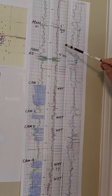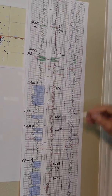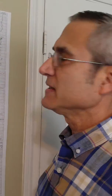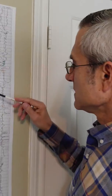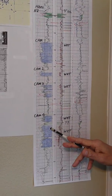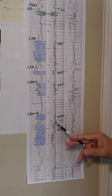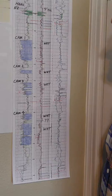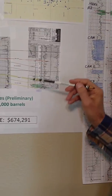The Marge 2 was our best target. We felt good about it, but it came in with 9 feet of oil, but the problem is that there's a black shale break right in the middle of the sand, which makes the sand not as thick as we were hoping. All right, so the other targets are wet. The Deep Cam 4, it's wet, but it looks like maybe there's a little transition or residual oil there, but not too much.